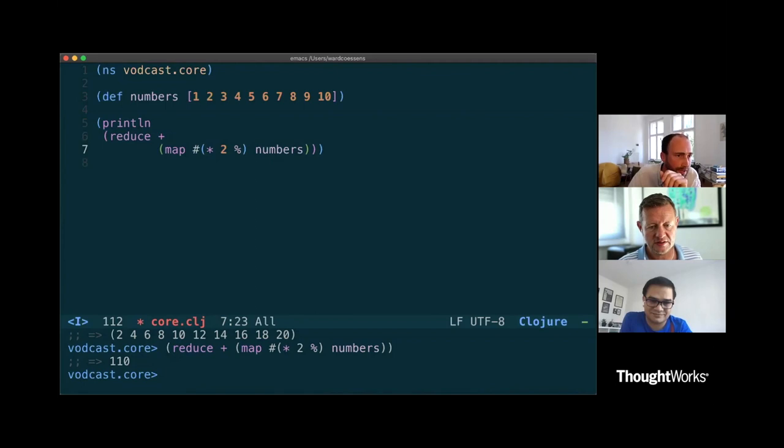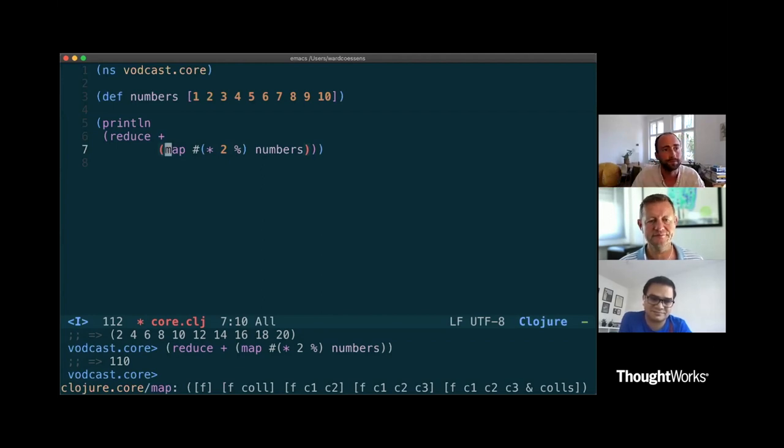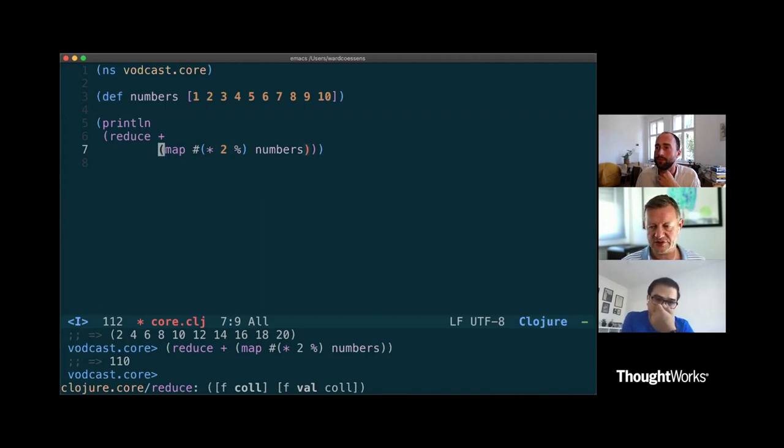And again, the immutability here: the numbers itself are not changing. The only thing that is being done is that the map function returns a copy of this numbers thing with the function being applied. Okay. And what does the reduce do? The reduce takes the plus, so that adds all the different members from this list.